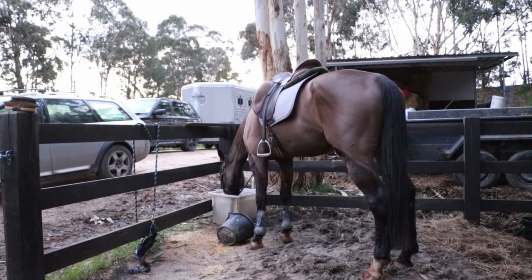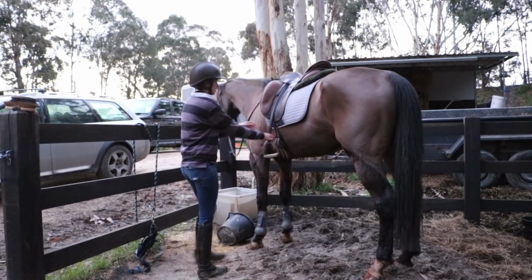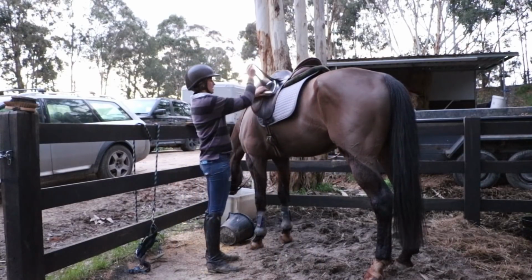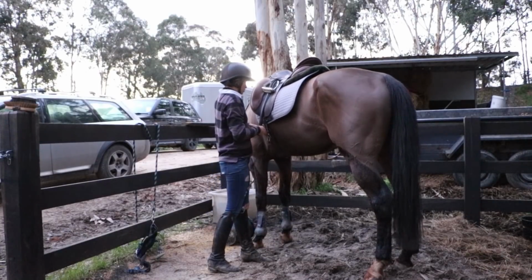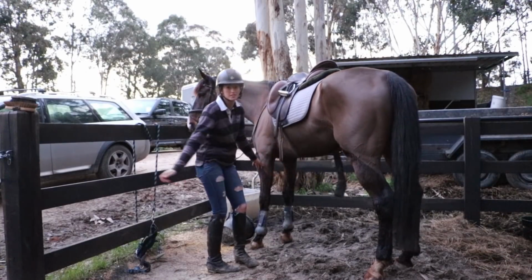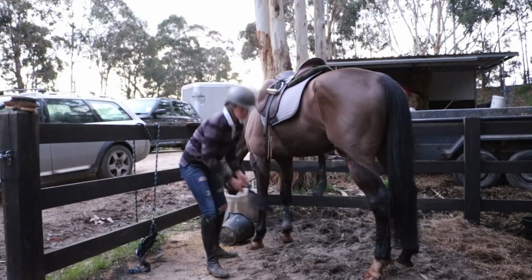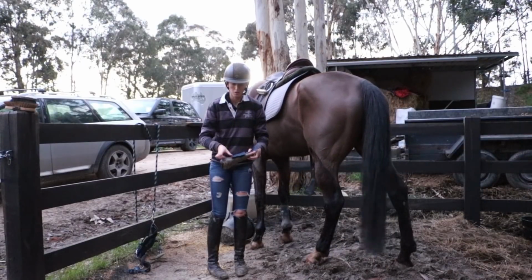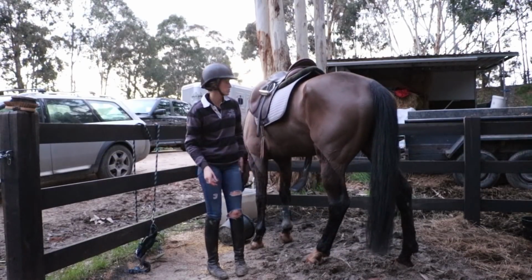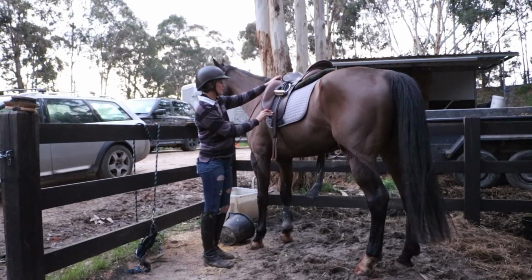So, as you can tell, it is much later and darker, and I just finished my ride on Mr. Dex, and he was okay. He was good at first, and then he got a bit zazzed up and wasn't so good, and then he settled a bit more at the end, and I did heaps of stretchy trot at the end, and he was really good with that.